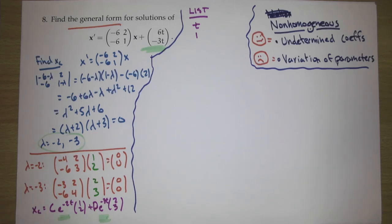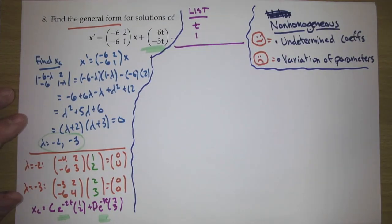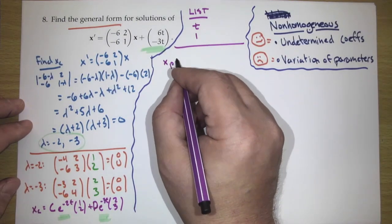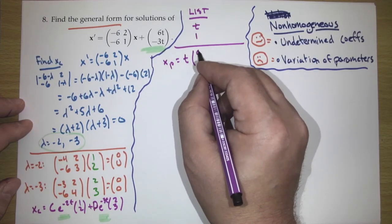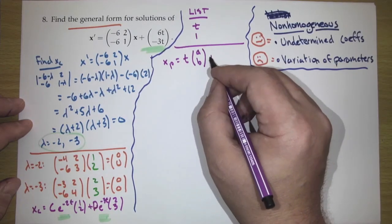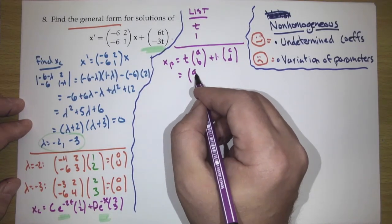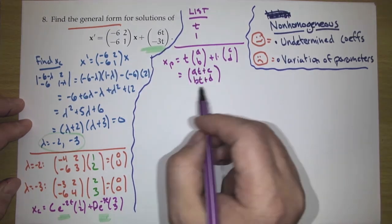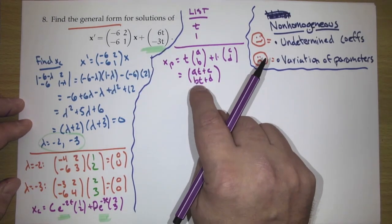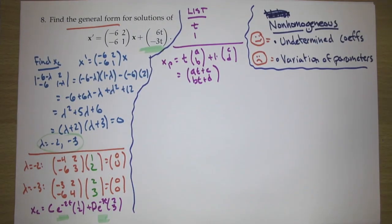So that's great. Now we've made our list. We can stop and check it twice. Yep, good. All right. So we now can say xp looks like, go through your functions on your list, t times some unknown vector (A, B), plus 1 times some unknown vector (C, D). Or if you like, we can smoosh it together: (A times t plus C, B times t plus D). Now, is this xp? Well, once we figure out the right choices for A, B, C, D, yes. But until we have A, B, C, D, we don't actually have it. So how do we get A, B, C, D?